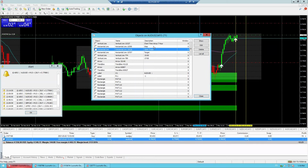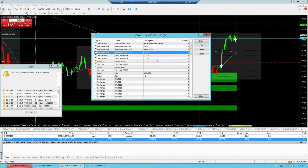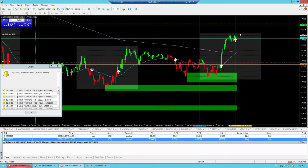Not too bad. The entry was 77.98, so target would be 78.18. That's right there. And then our stop is going to be down at 0.7758. That's basically our range. I see we do have strength of the Aussie showing strength today.